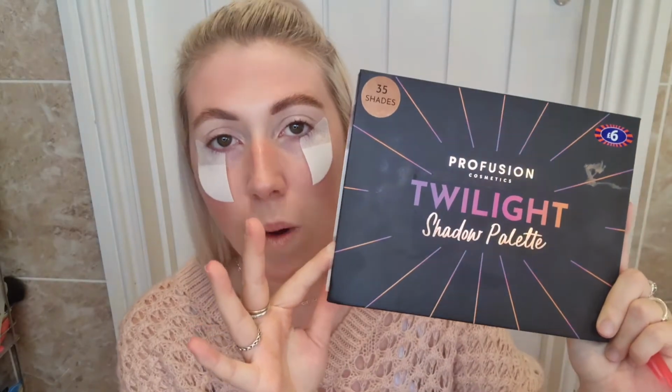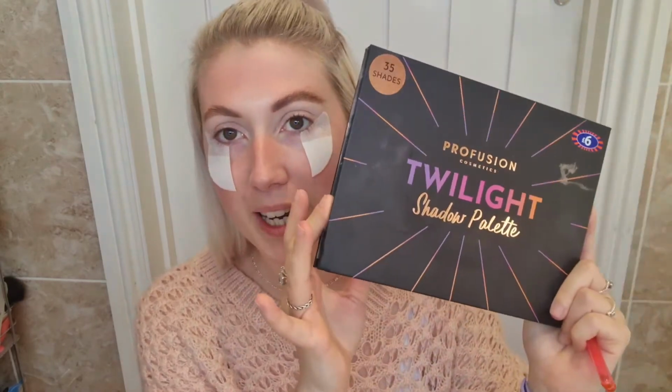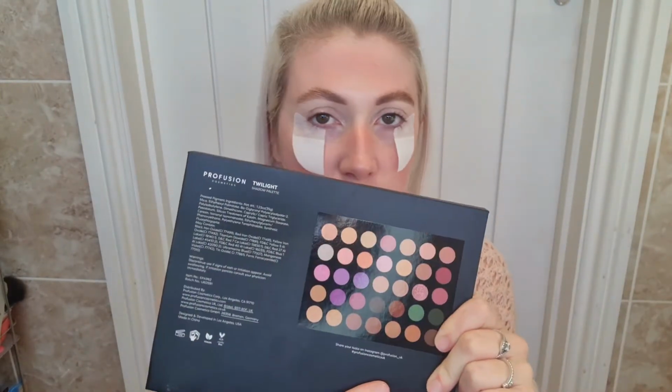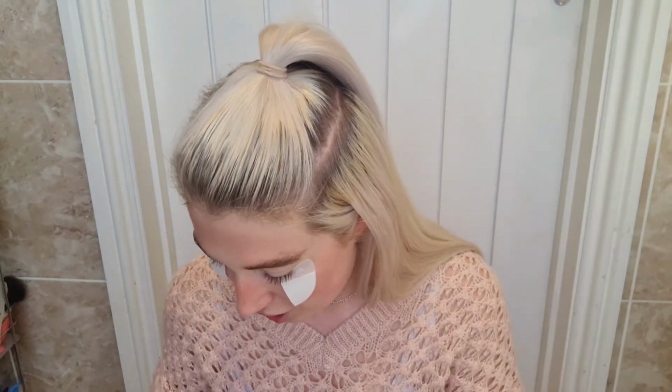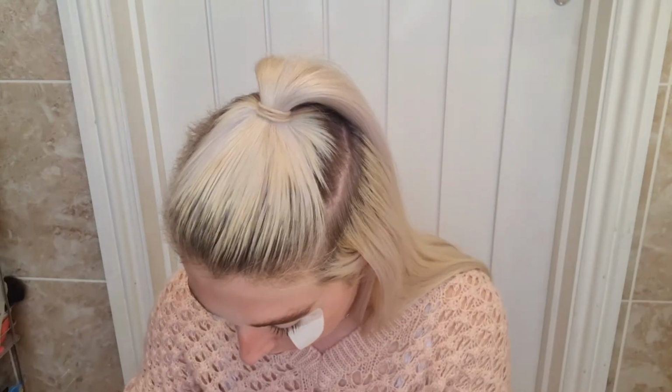So for the eyeshadow palette that I'm going to be using, this is actually in my current favourites at the moment because I'm really enjoying using it and I am loving the colours. I will be constantly featuring these because it is such a good palette. This is the Profusion Twilight eyeshadow palette. This is from B&M and this was £6. Can you believe it's £6 for this? Honestly, and it has so many different shades. Such nice colours, and because I want to do this look, there are some really nice neutral colours in there, and I think it will be perfect for this look.